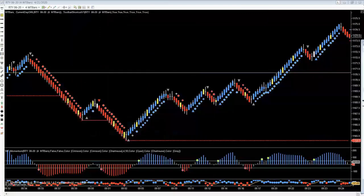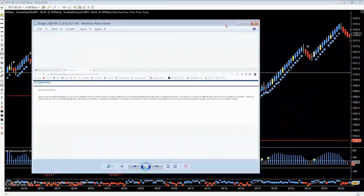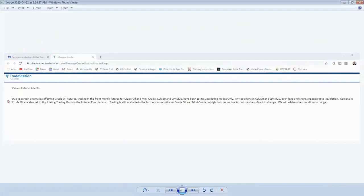Also, if you are trading crude, I just received this message this morning from my TradeStation account. It says, due to certain anomalies affecting crude oil futures, trading the front month contract for CLM and QMM20 have been set to liquidate only. In other words, you can't take a position. Only if you're in a position can you close it out.